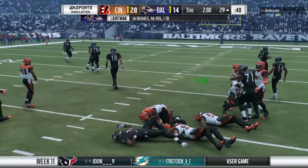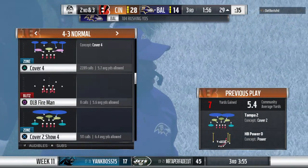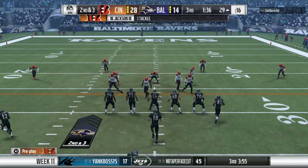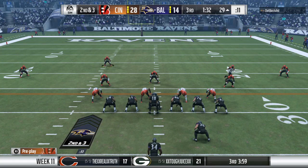And a solid run down inside the 30. 7 yards on the pickup there, and it'll leave them with a 2nd and 3. Well, no matter how they phrase it, staying on schedule, staying ahead of the sticks, whatever you want to call it, 7 yards on first down, that fits the bill.